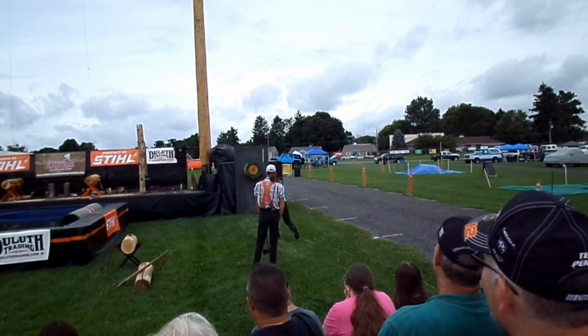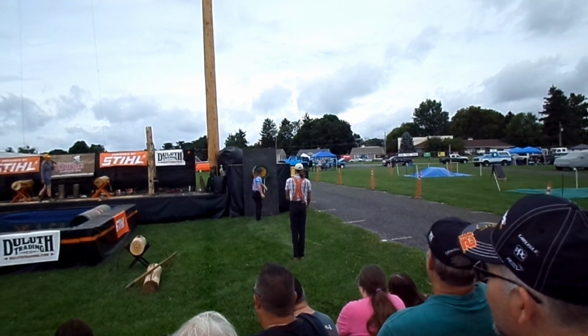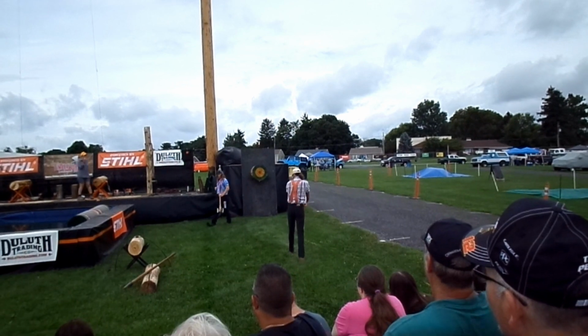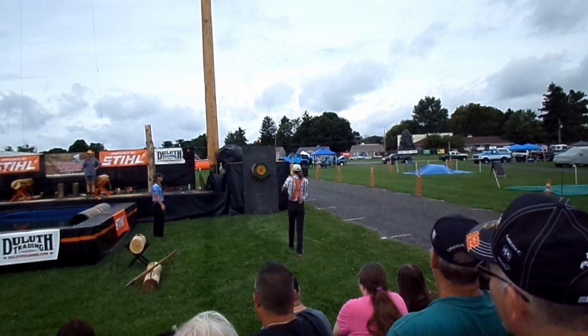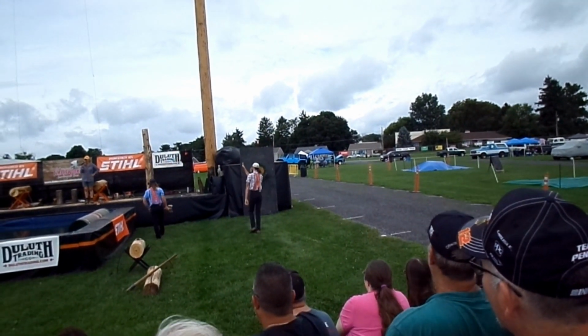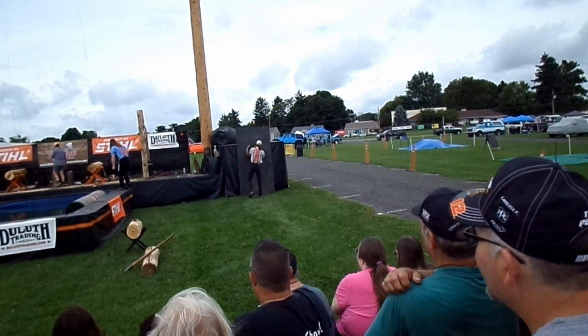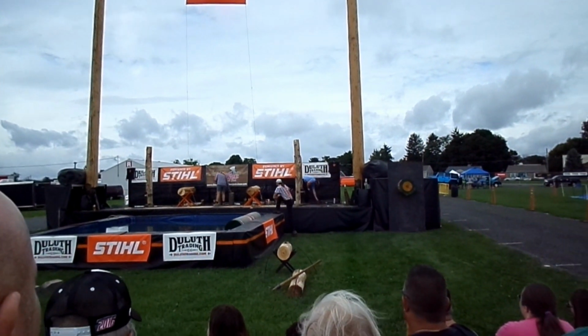8-6. Here comes Nick. Final throw. See, there's that 1 point. I gave it to you already. Now he's at 9. All right, 9-6. Tyler needs a 3 or better. What's it going to be for Tyler over here? Do you think he can do it? Camp 13. There it is. Tyler winning the axe throw here today.